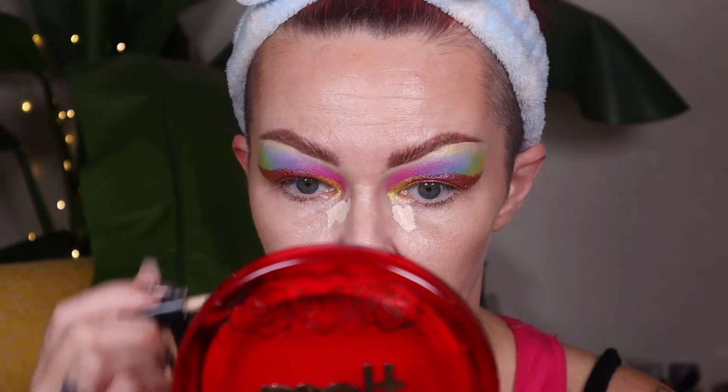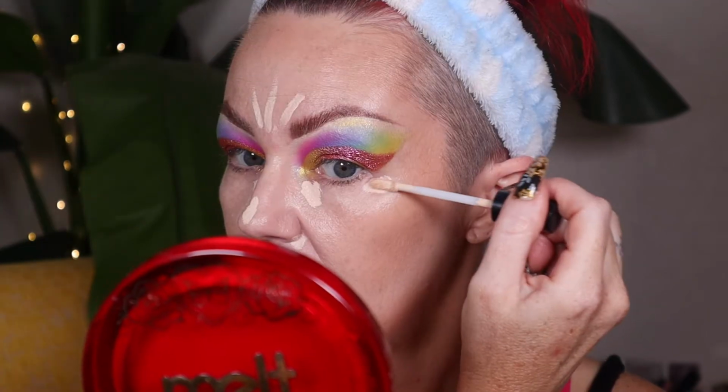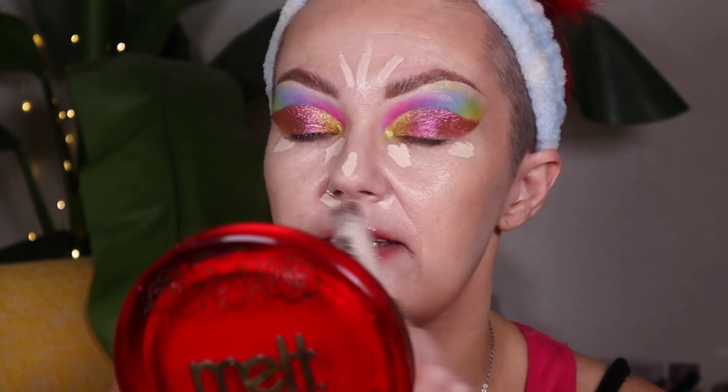I found that it did not quite have enough coverage for me, but I did find that if I let it sit for a few minutes, it gave a little more. So I'm gonna let it sit kind of under my eyes. Oh crap, in this area here, in this area here.